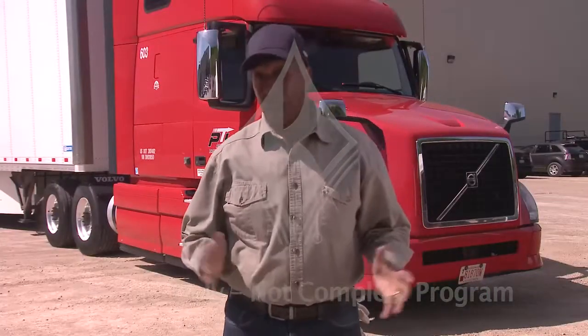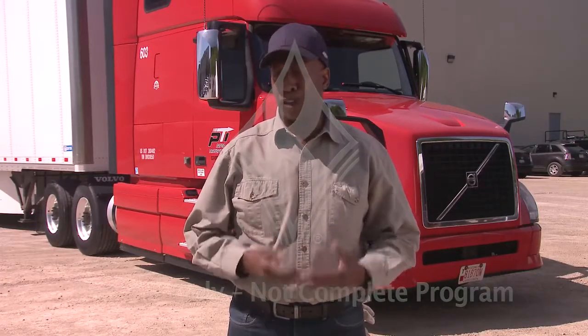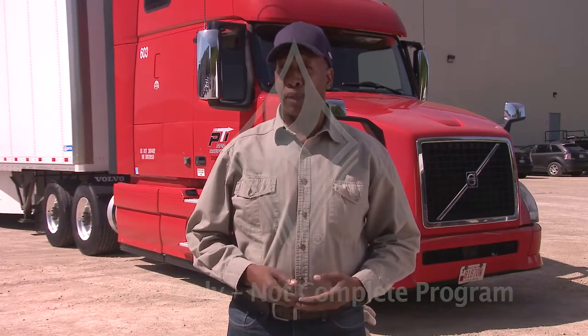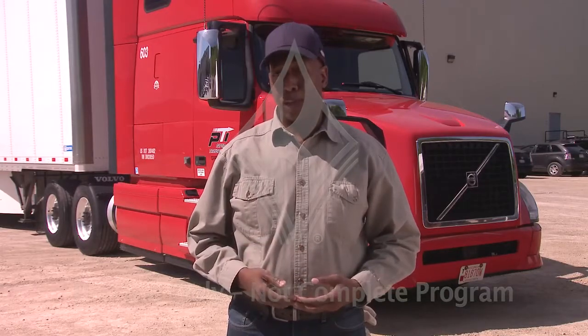Before you get behind the wheel of your tractor-trailer, you need to conduct a thorough inspection to be sure it's safe to operate. Pre-trip inspections typically take between 15 and 20 minutes to complete, but it may take more or less time depending on how well you've got your routine down.